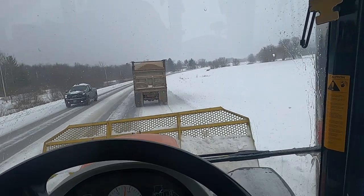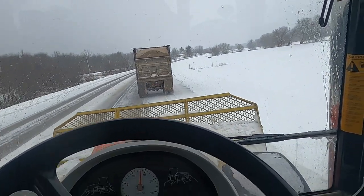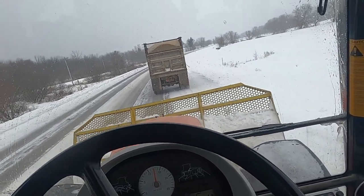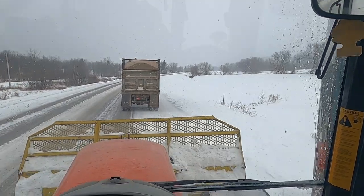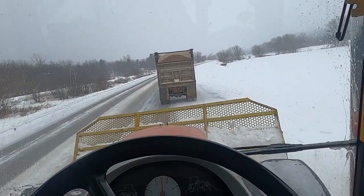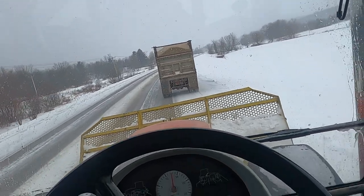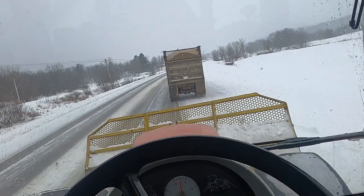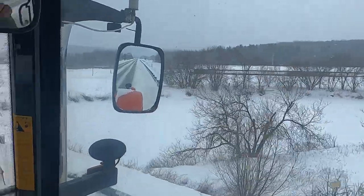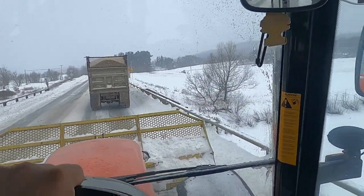Got a load of sawdust out in Richford, so I'm following him home. I went and plowed. Now I'm chasing him down. He's doing about 20, so you don't lose all the sawdust down the road. It's not like we cover it. We don't go very far. It's about a couple miles. He's gonna do a righty in about a minute.